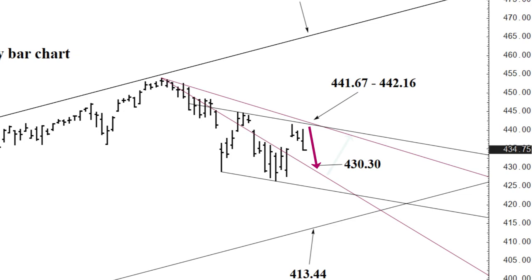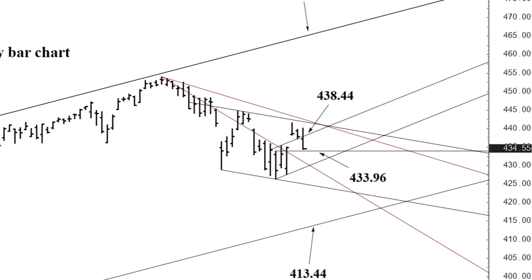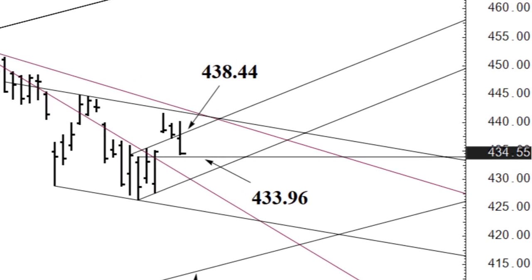And from there, the market could muster recovery back into the low 440s again within 2 to 3 to 5 days or so. But as I've been saying, holding below the 441.67 to 442.16 area will keep long-term support at 413.44 in reach over the next several weeks. I will show you that in a moment, but let me first show you the chart near term. We'll zoom in a bit, and you're probably familiar with this. If you saw yesterday's video, you see that former channel top today at 438.44. You see the high of the low at 433.96.